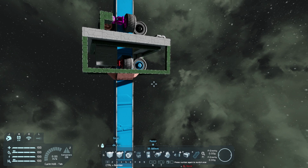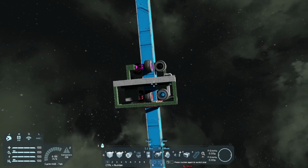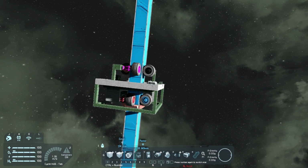All right, so I guess we can answer the question now. Is a space elevator possible? We tried it with pistons. We tried it with rotors. And finally, we tried it with a machine that literally scales a single column that goes all the way up. So is it possible?